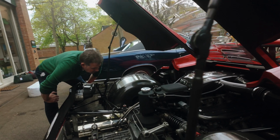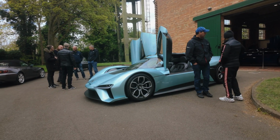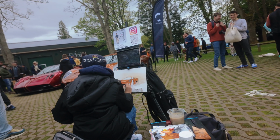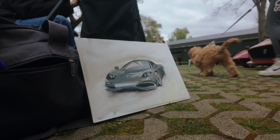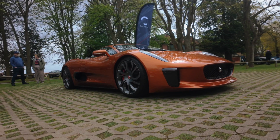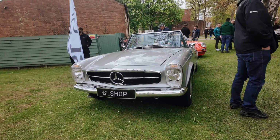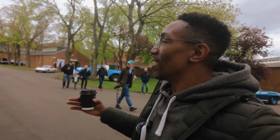These cars are just nicely, casually parked amongst the nature of this place, and it's such a relaxed vibe. This is what car shows should be about: find nice locations, put on a nice car show and just spread the cars out. You can see how people are casually walking around, enjoying the cars. There's families, mums and dads and children. This is a nice way to spend a Sunday.